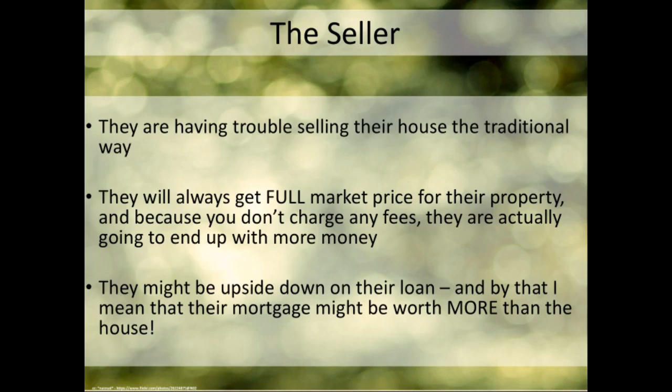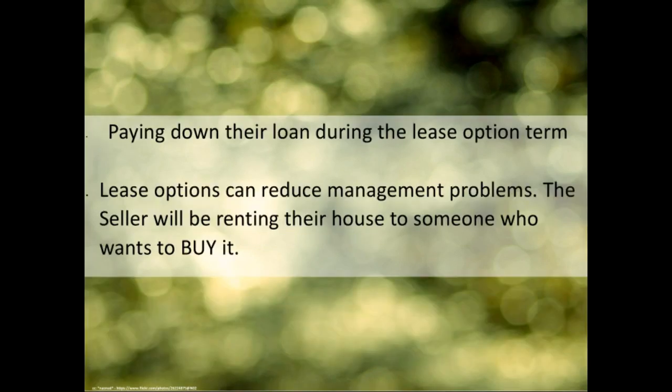And the other reason, of course, is that they could be behind in their repayments. It could just be that they're a month or two behind, or it could be that the bank has started repossession action through the court and the court process is underway. Now, when it's explained to the seller that during this lease option period, if they give you 3 years or 5 years, you are actually going to be paying down their loan during this time, again, they're going to end up with more money in their pocket when the property settles in 5 years' time. And lease options can actually reduce management problems.